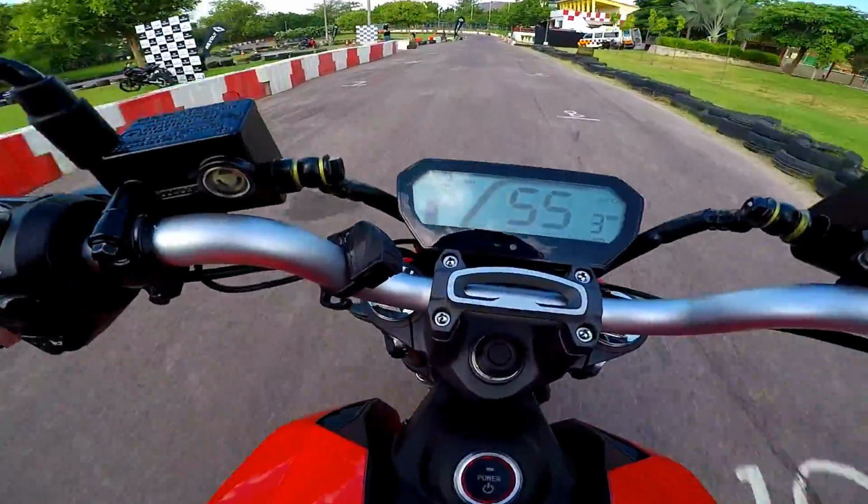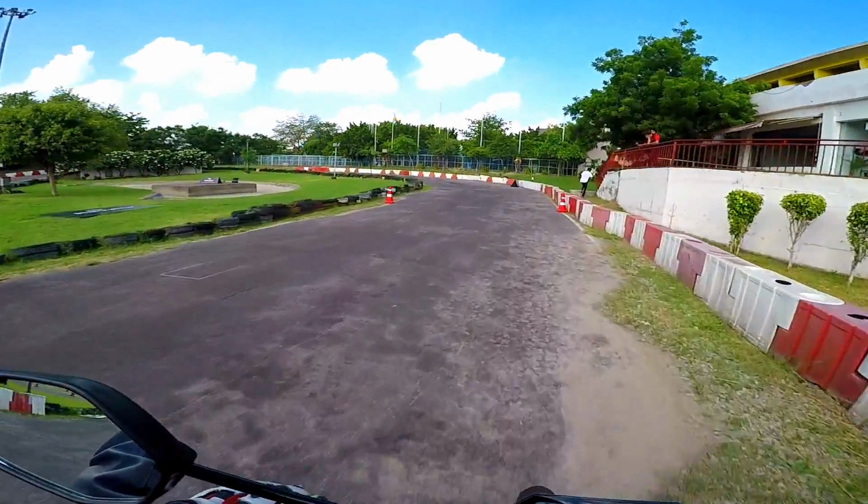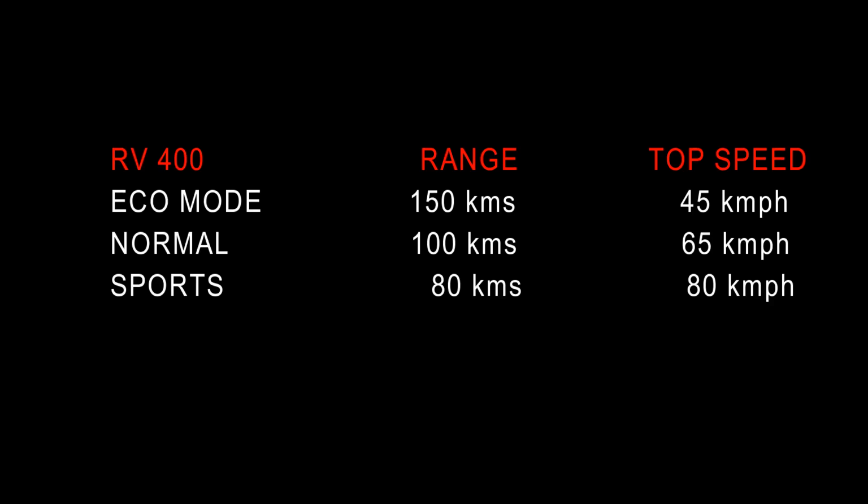Now the main question when it comes to electric bikes is the range. So the bike has 3 riding modes. The Eco mode offers a range of 150 kilometers, but the top speed here drops to 45 kilometers per hour. Then we have the normal mode, which offers a range of 100 kilometers, and the top speed here comes up to 65 kilometers per hour. Finally, we have the sports mode where the range drops to 80 kilometers, but the top speed here goes up to 80 kilometers per hour.